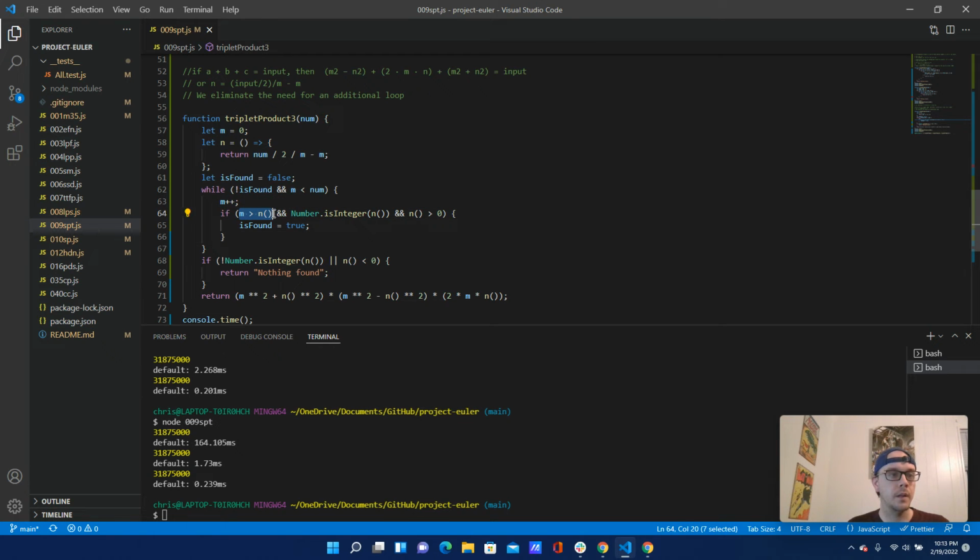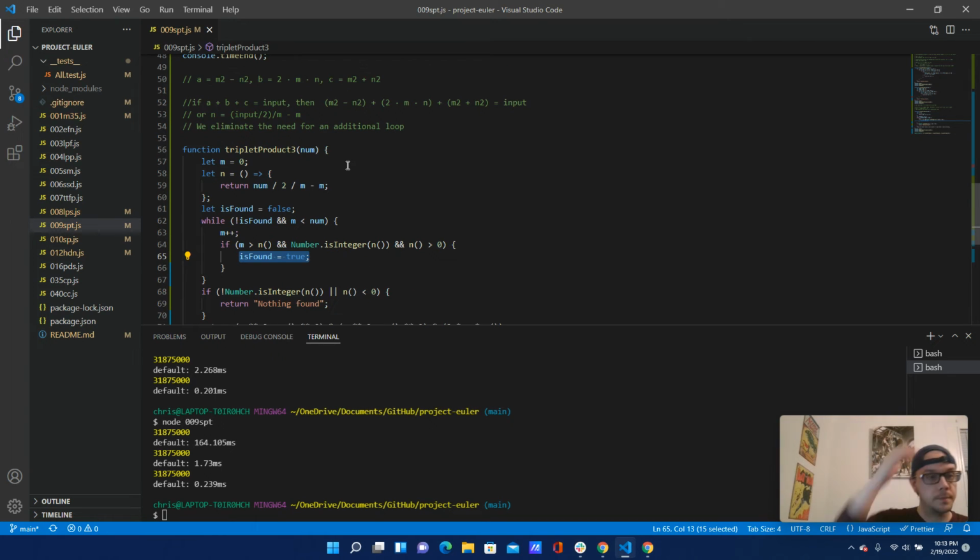But if m is greater than n, and n is an integer, and n is greater than 0, then we know that we have found the m and n values that we need to return. And why is that? Because n is written in terms of the limit number that we passed in. So it's not easy to see. We didn't just find two random m and n values and you're like, yeah, that's great. Let's turn those in and call it a day.